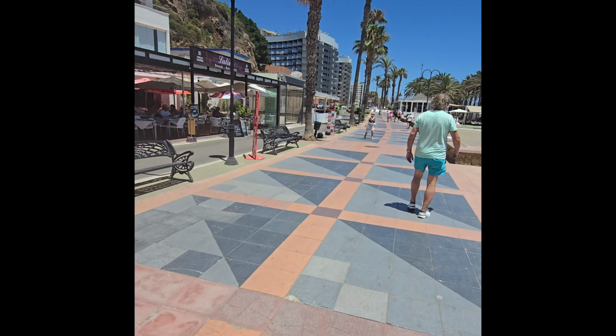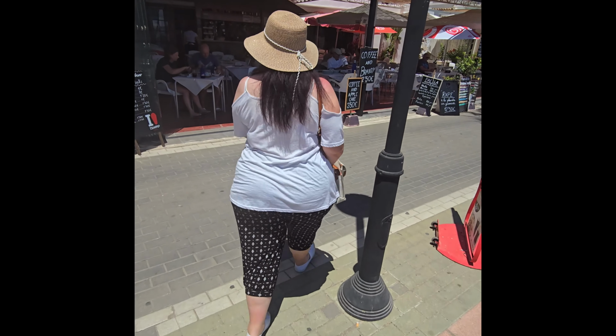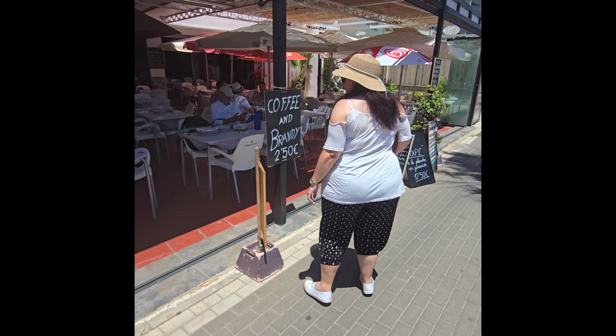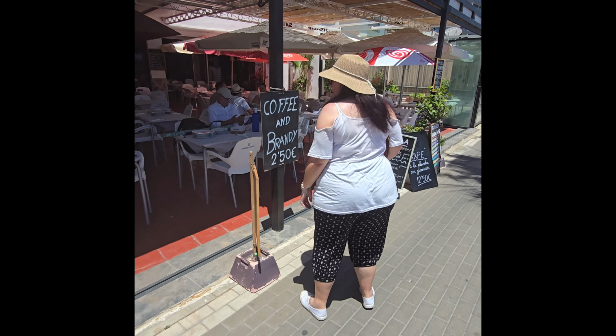Here we go, cafe bar. Get some water in here. Alright, we'll go in here then. Very cheap, a brandy for €2.50. Coffee and a brandy for €2.50. Very cheap. Coming to the end of our day in Benalmadena, just having a drink before we head back to our hotel for a dip in the pool.